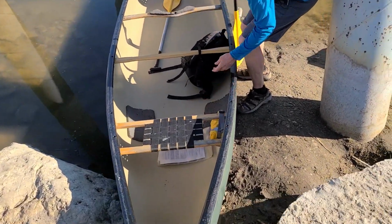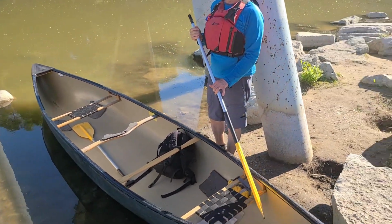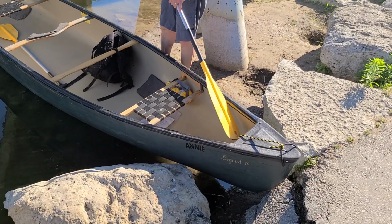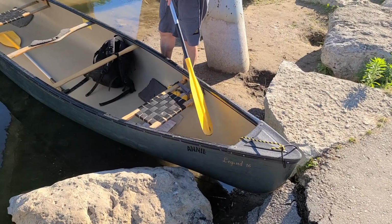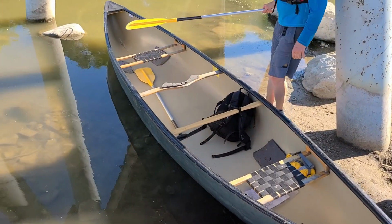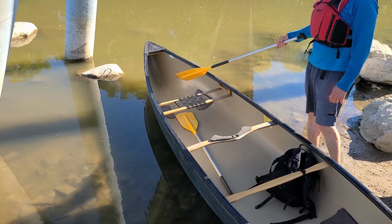So this is a pretty standard 16-foot canoe. The rear seat, or the stern seat, you can see there's not much space there, so there's no place to put your legs. That's how you know it's the back or the stern seat. The front seat, or the bow seat, has lots of room for your legs. So that's the bow, or the front of the canoe.